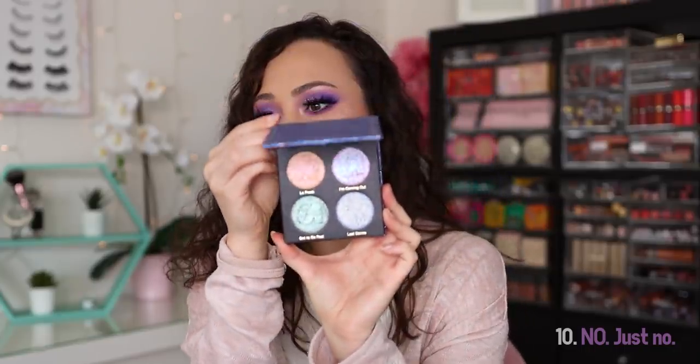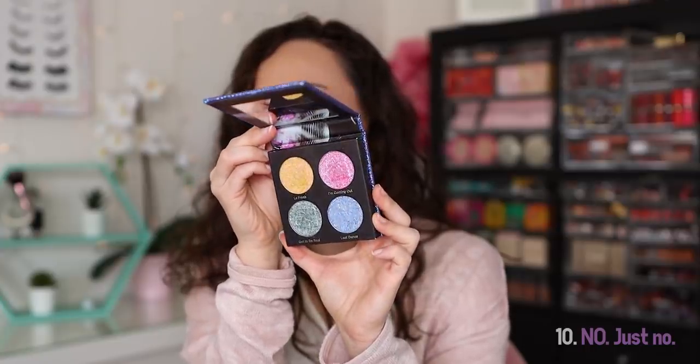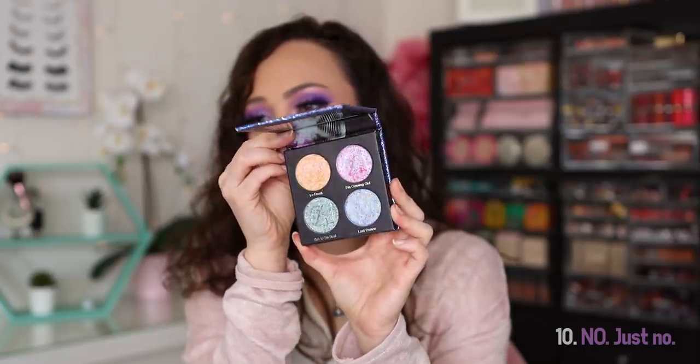We have another Nomad Cosmetics eyeshadow palette. This is the Studio 54 Quad. Again, how could I not purchase this? It has these amazingly gorgeous glitters, but they weren't as pigmented on the eye. I just couldn't get them to pick up like they look in the pan. And just knowing the other quality that we can get from other indie brands, this just wasn't it for me.